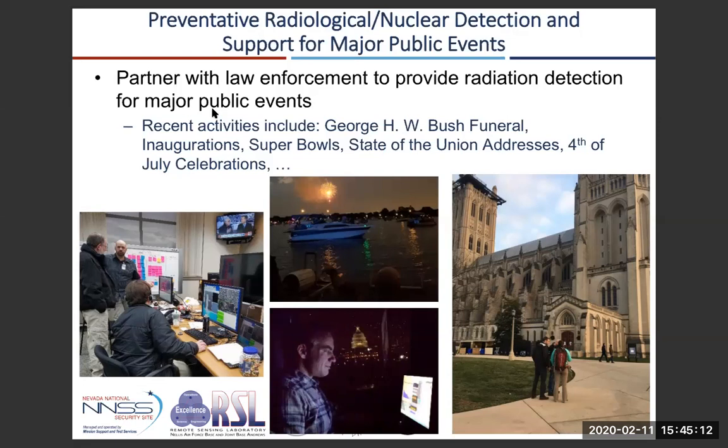Depending on how you encounter these things, they can look odd in the operational environment. It's not always the easiest to identify, but it tends to come back to the same types of sources: an industrial gauge, something medically relevant, or some kind of naturally occurring or technically enhanced radioactive material.